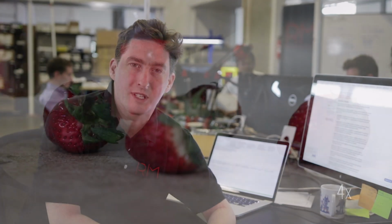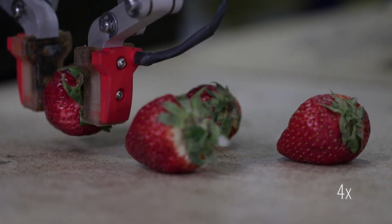Hi, I'm Nicholas Carell, CTO and founder of Robotic Materials. We developed a smart hand that integrates 3D perception and tactile sensing to solve hard manipulation challenges right out of the box.